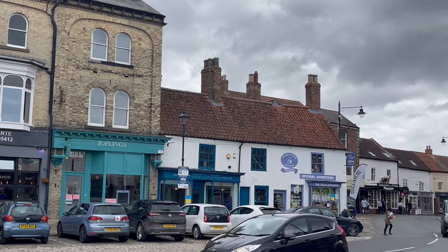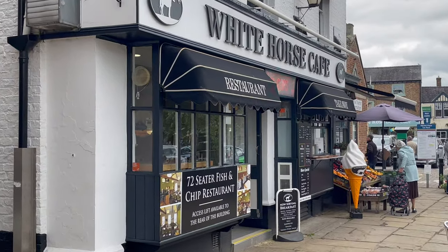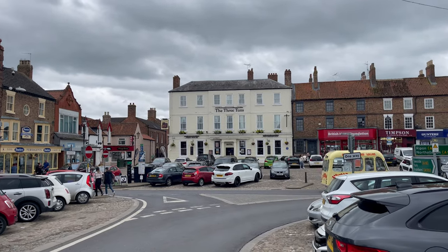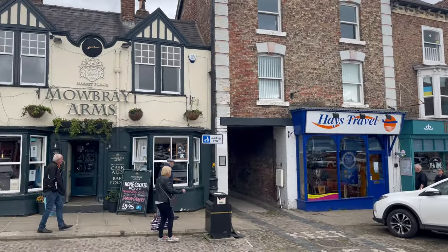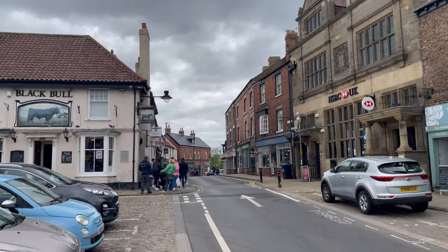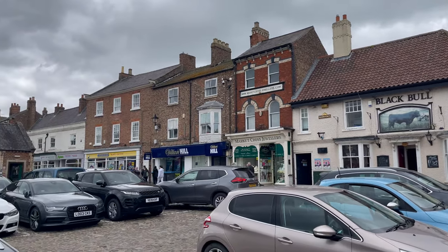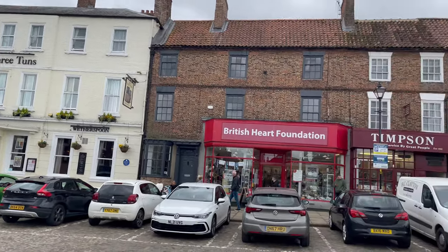Thirsk's a market town which dates back to around 500 to 600 BC. The name was derived from the Old Norse word presk, meaning fen or lake, and the settlement's mentioned twice in the 1086 Domesday Book. Thirsk lies in the Vale of Mowbray, and it's 24 miles north of York, and Codbeck runs through the centre of Thirsk.